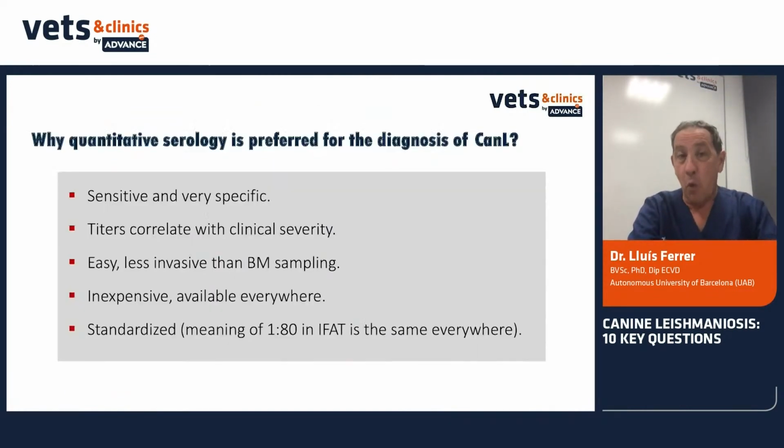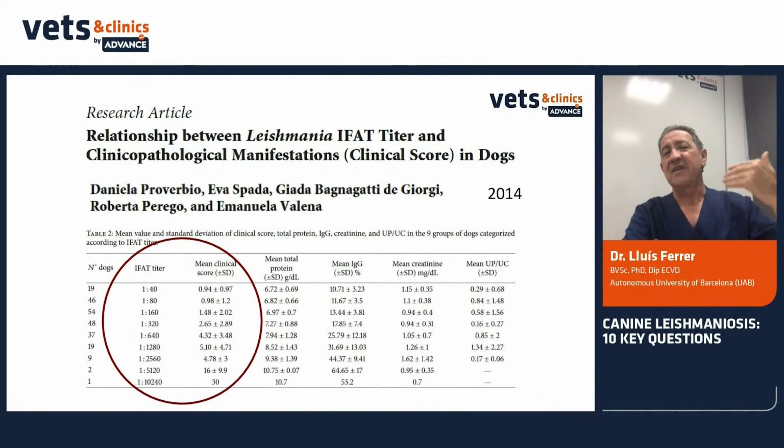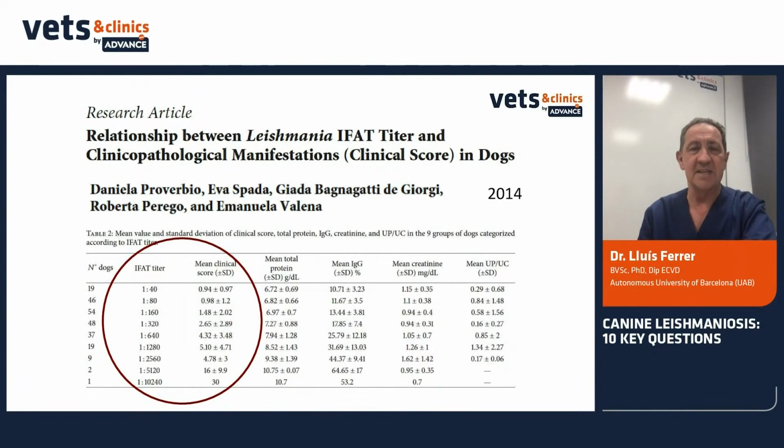of this dog. Why is serology preferred for the diagnosis of canine Leishmaniasis? Because it's reasonably sensitive and specific, it's a good technique, and most important, because the titers correlate very well with the severity of the disease. So if the titer is very high, it's very likely that the clinical signs are due to Leishmaniasis. And this has been investigated and published. And there are several papers.